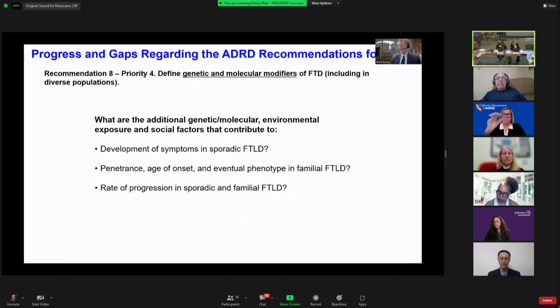But we still need to find the additional markers for predicting symptom onset, penetrance, eventual phenotype. Again, with C9orf72, one can have an FTD phenotype or ALS phenotype or mixed, and we don't know why those variable phenotypes evolve. And we still don't have a good sense for the rate of progression in most of the sporadic and familial FTLDs.